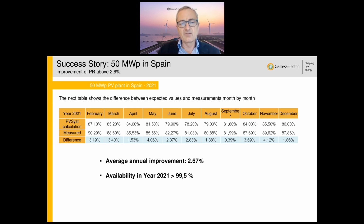Other than the annual improvement in PR, the customer has also reported extremely high availability in the first year. During 2021, the first year of the installation, first year of the commissioning, we exceeded 99.5%, which is quite unique. For the first year, normally you have more incidents in the field, and in this inverter, we have measured record availability and record PR.